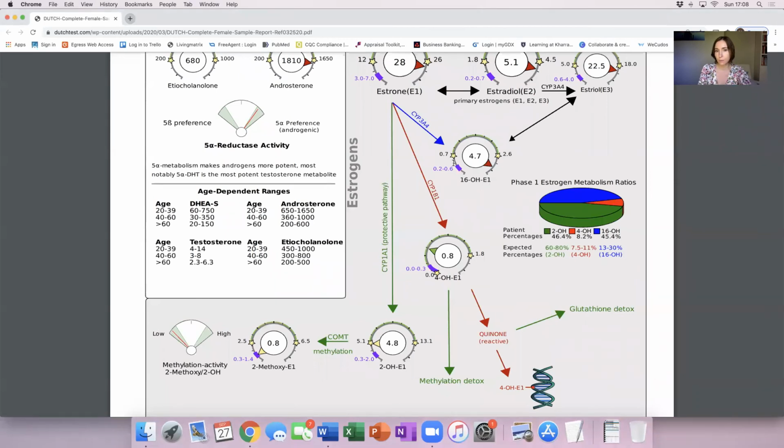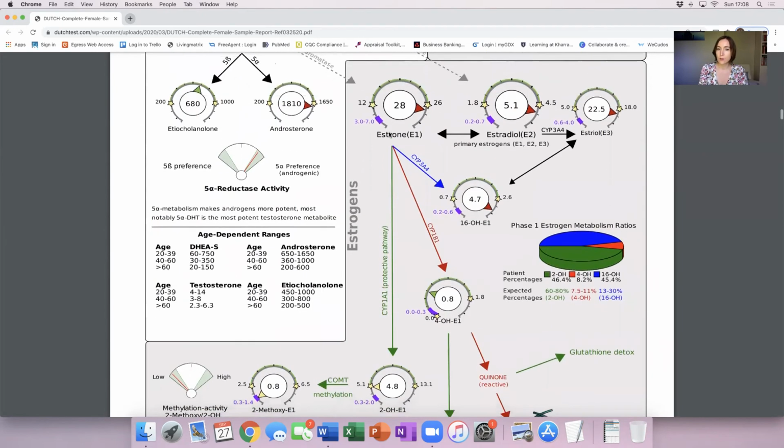Sorry, a little interruption. Right, so what's important here is looking at the relevant ratios between the different pathways, and the specific things that we can do nutritionally that can try and modulate that ratio. For example, if you have too much going down the 16 pathway and too little going down the protective 2 pathway, we can use nutritional intervention like broccoli sprouts or cruciferous vegetables to try and shift that ratio.